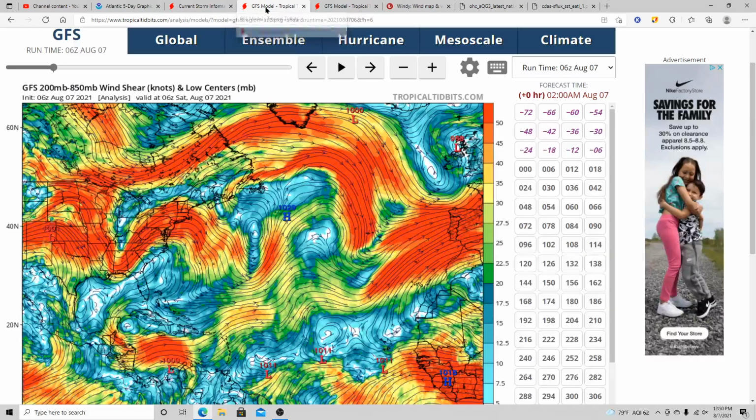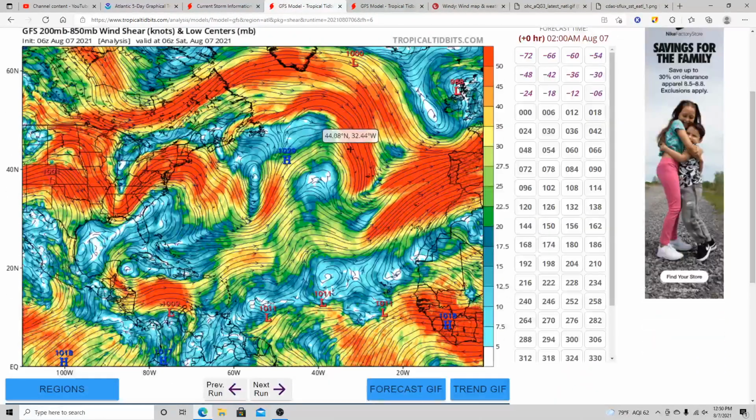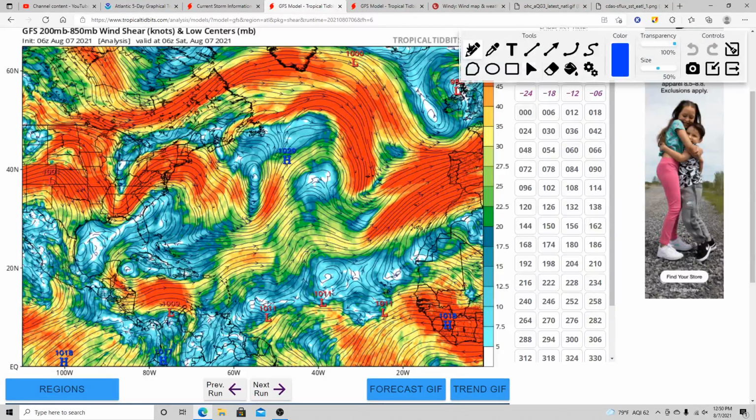But you still got this one, though. Still got that one system, which I think may get named as an invest very soon. Might become Invest 93L. So let's check out the GFS model here. So you got your three disturbances. Disturbances. Wow, I cannot pronounce that correctly.